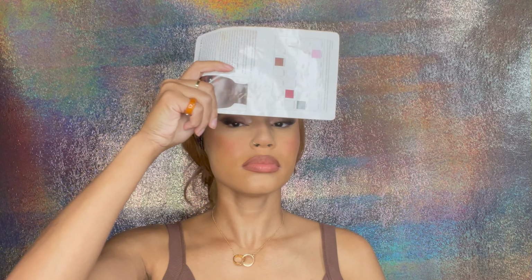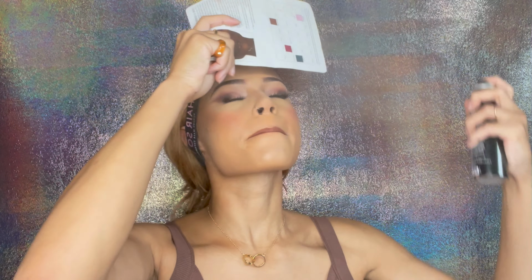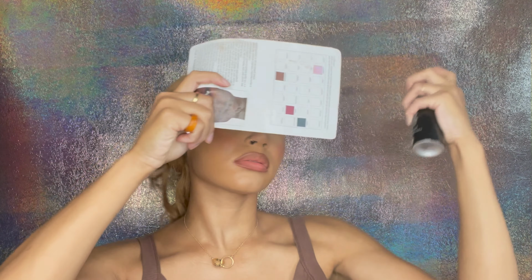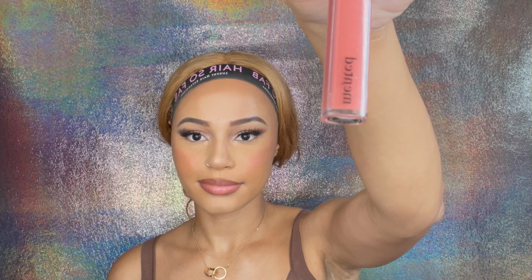So now I'm going to set. And let me tell you, I don't just set, I drench. Right now, I'm using the Morphe setting spray. I love Morphe setting spray. It just melts everything together. Like, harsh lines will begin to disappear. Dry patches will begin to go away. It just does what it has to do. But this is not the only thing I'm gonna set my face with.